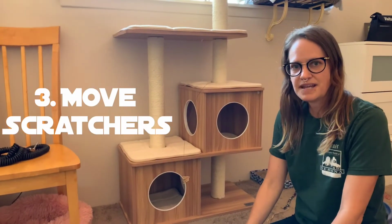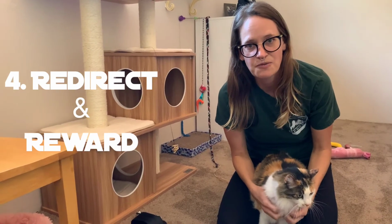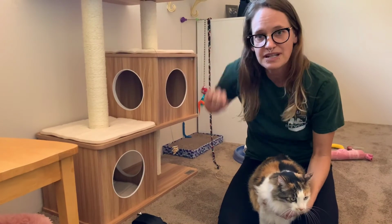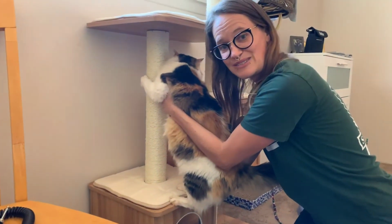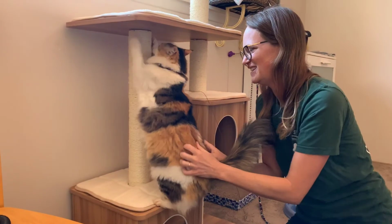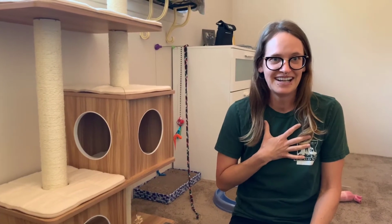If you find that your cats are still scratching your couch, you might want to move one of these scratchers next to the couch. One thing I like to call redirect and reward is if you see your cat scratching the couch and you have your appropriate scratcher right next to it, you ignore that behavior, pick the cat up, put them on the appropriate scratcher, and then reward that behavior. Good girl, good girl, good job. She could not be more perfect. She's the best cat ever.